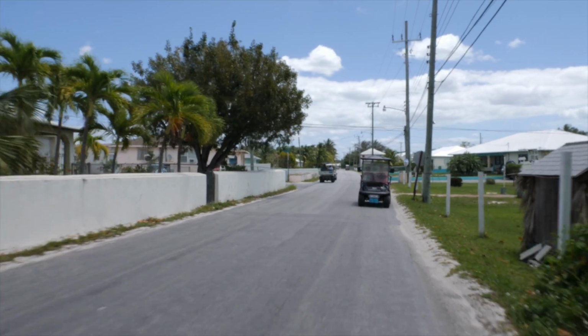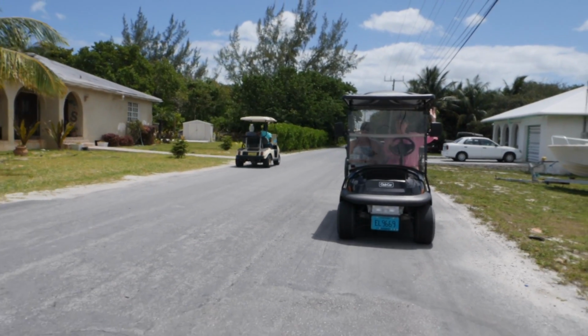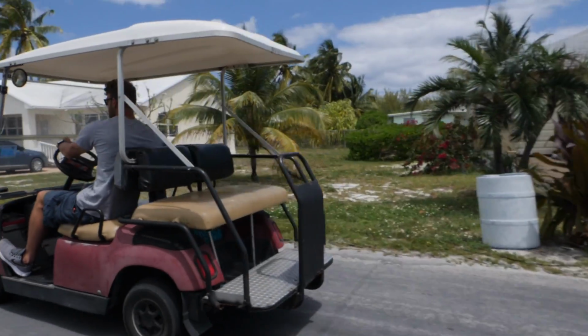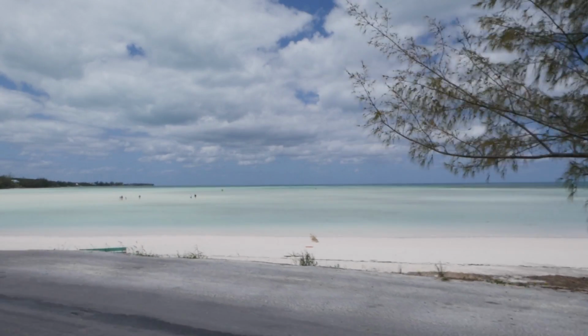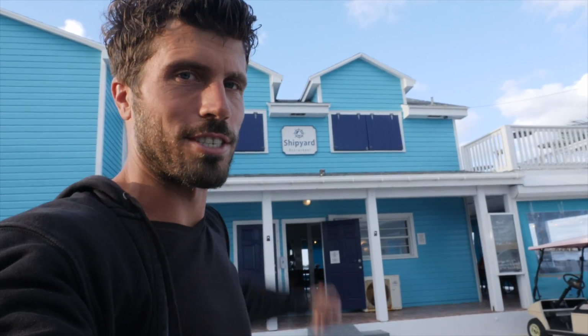Fantastic, isn't it? All these golf carts. We're going out for dinner at the shipyard restaurant.